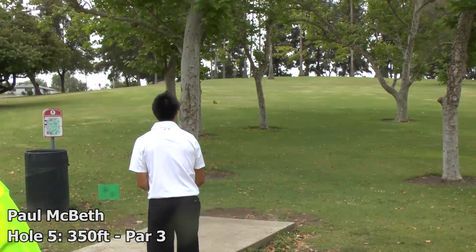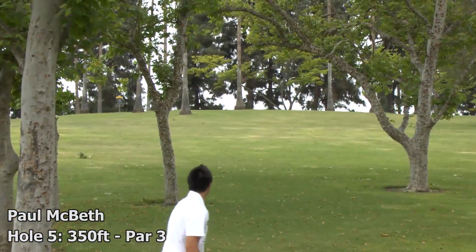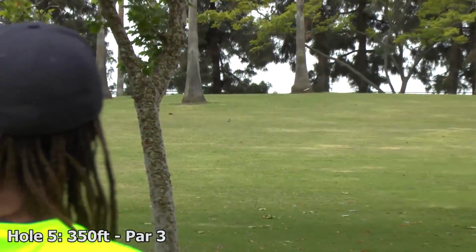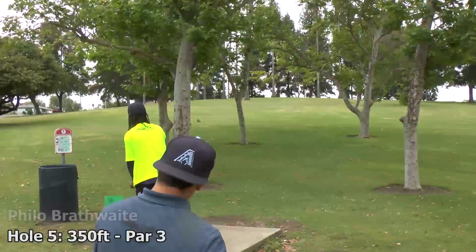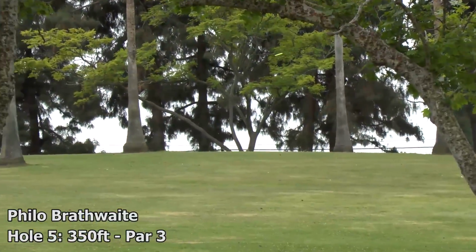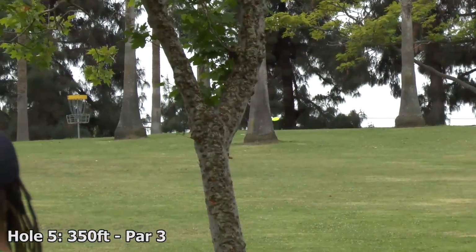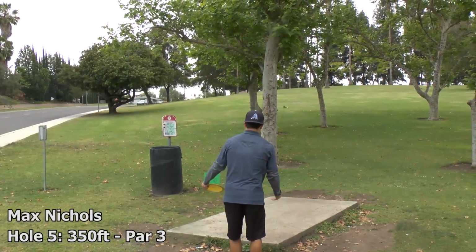I think with the uphill throws, they're going to make your disc hyzer out a little more if you're not planning for it. No, totally true. It looks like Paul McBeth's playing the skip shot with his Champ Firebird. And that got pretty close. Yep, that's the look. Philo throwing a Star Destroyer, I believe. Just squeaked under that tree. Sure did, didn't it? It looked pretty parked, actually.